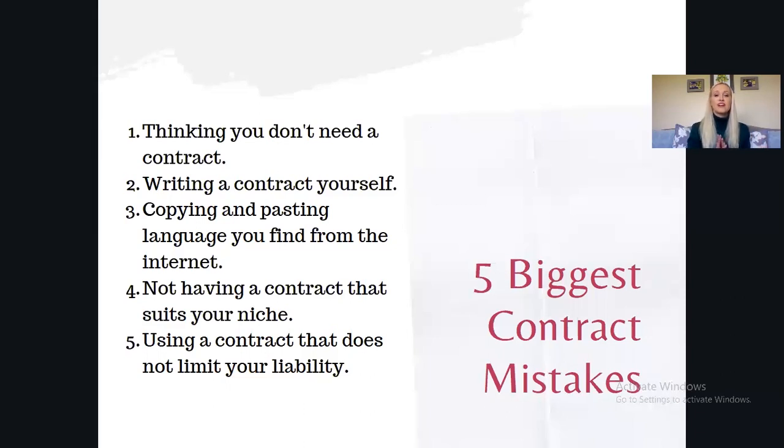So point 4, not having a contract that suits your niche. So just like we talked about these copyright issues, there are going to be different issues that come up in different types of businesses that you want to make sure are addressed in your business. So photographers, for example, there are going to be, of course, scheduling issues, no-show issues, things like making sure you get certain shots and things like that that come up in photography that aren't going to be relevant for a different type of business.